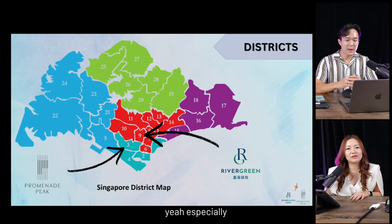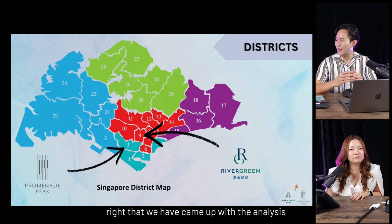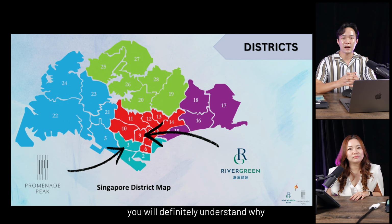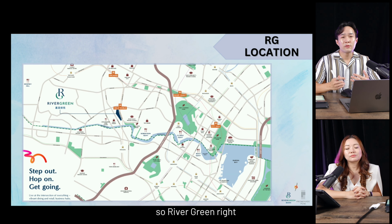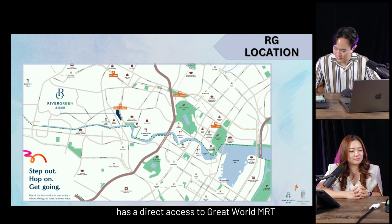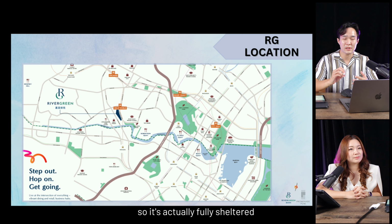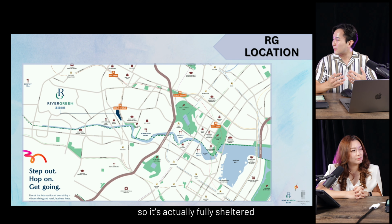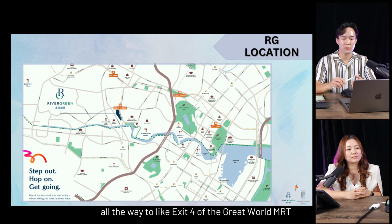For sure. Especially after we watched our previous videos on Upper House and Opus, where we came out with the analysis, you will definitely understand why it's still the more sought after and the more expensive district. So River Green, one good thing is that it has direct access to Great Wall MRT. We are basically located over here, and then Great Wall MRT is just here. It's fully sheltered with an underground walkway from the mall, past the MRT gantry, all the way to exit 4 of the Great Wall MRT.